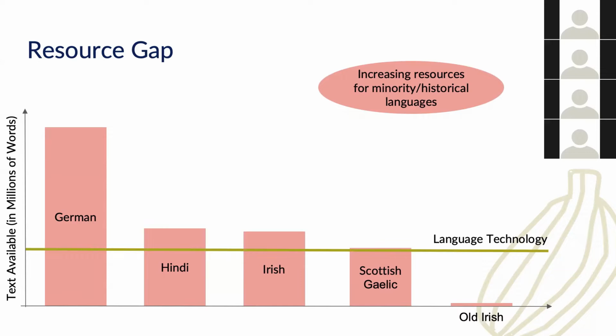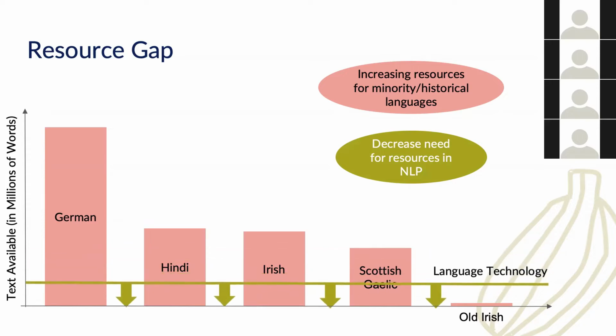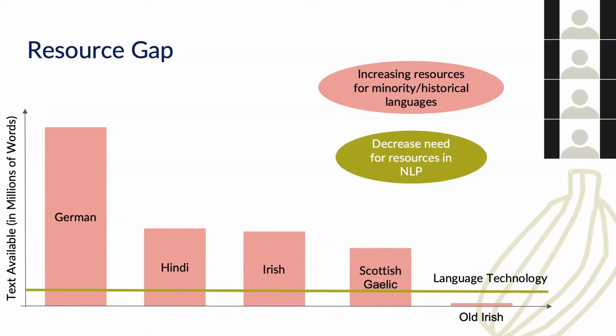But as I said, in languages like Old Irish and other historical languages, there's never going to be more of that language created. And there certainly won't be, at least in significant quantities, to get it up to this threshold. So a lot of the focus of the Cardamom project has been on creating technologies and adapting technologies to bring that threshold down closer to the level that we have resources for in those languages. So we might not be able to close that gap entirely, but it's a two-pronged approach to making the technologies more available and accessible.